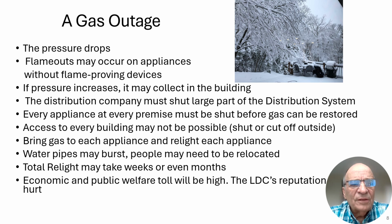In a gas outage, pressure in the system that's supplying the end use customers starts to drop. As that happens, there are appliances, like a kitchen stove, that do not have a thermocouple or a thermal sensor that would shut off the gas if the flame goes out. So if you get flame outs on some of the appliances without an automatic thermal shutoff, when the gas pressure comes back onto the gas main, gas will start entering buildings and you can have explosions. It's an extremely hazardous situation.